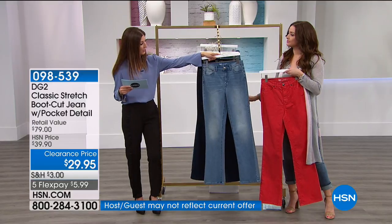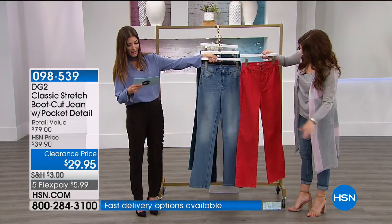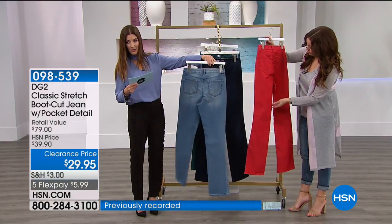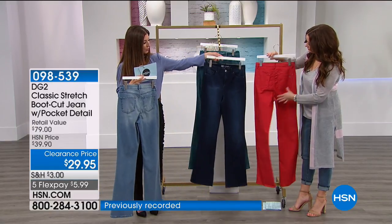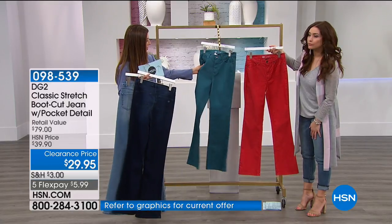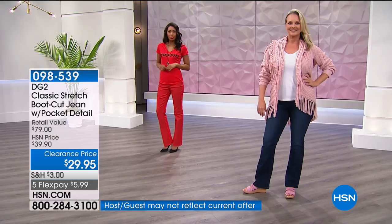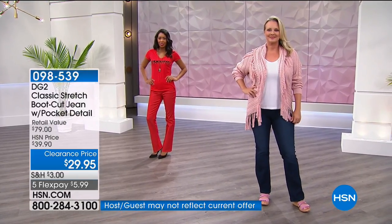So we have four colors to choose from. You've got the one that we're calling red. Here I have the color we are calling chambray. It's a nice sort of classic. And then we have indigo, which is sort of your darker blue. And then we have the teal, which is a true sort of green blue shade. So you can see Nikita's already wearing the red. We've already got Miss Laura over there in that indigo color.